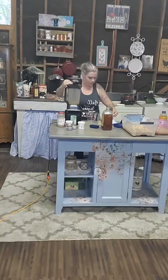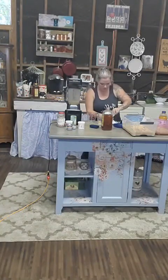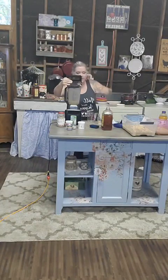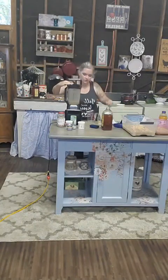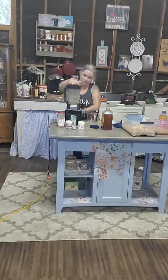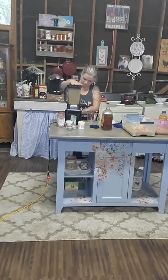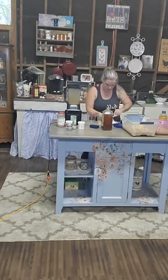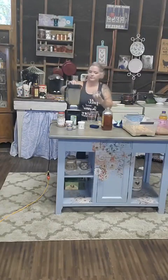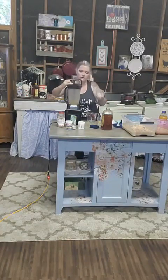Just about done with this portion of it. I just want to make sure I'm doing it the way I was instructed by Bourbon. And if I mess something up a little bit, I apologize. I'm trying to do the best I can with doing this accurately. Alright, so this is the last of it. And I'm not seeing any chunks, so that's what I'm looking at having.